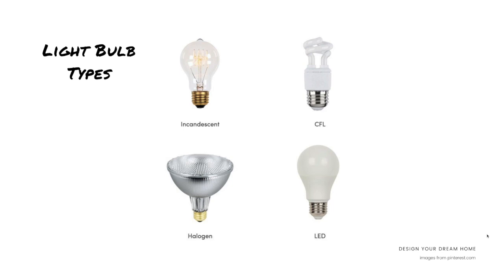CFLs are kind of an intermediate technology. They were an advancement from incandescent. They are more energy efficient, come in a wide range of light tones, and have a medium-long lifespan. On the other hand, they kind of need to warm up. It takes a few minutes before they get to their full brightness, and they have to be recycled correctly because they do contain mercury.